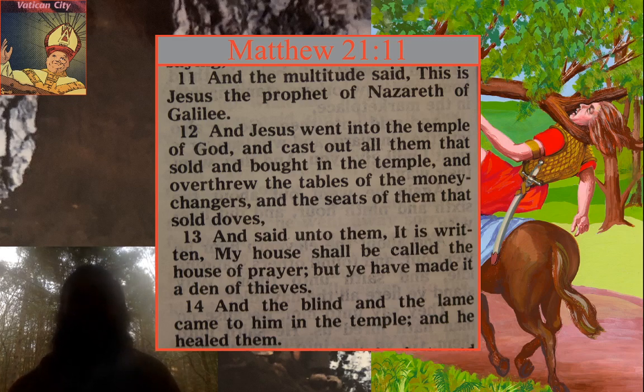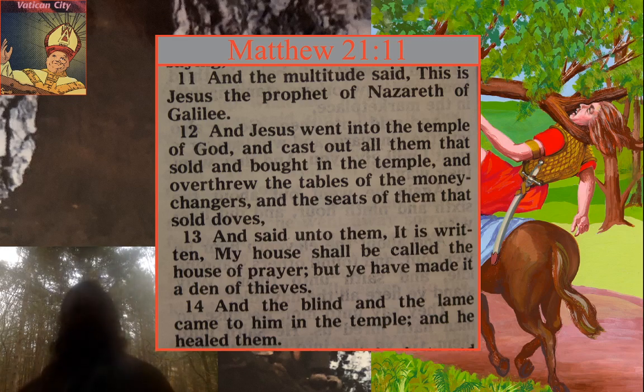And Jesus went into the temple of God, and cast out all them that sold and bought in the temple, and overthrew the tables of the money changers, and the seats of them that sold doves, and said unto them, It is written, My house shall be called the house of prayer, but ye have made it a den of thieves. And the blind and the lame came to him in the temple, and he healed them.